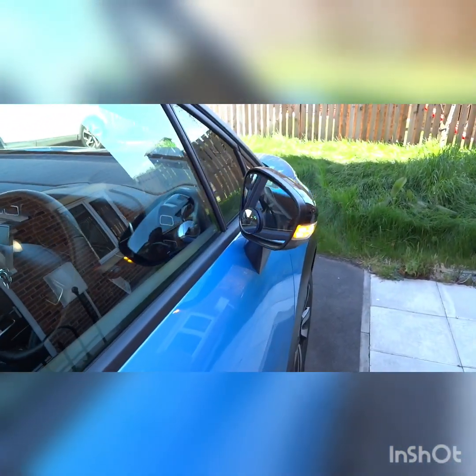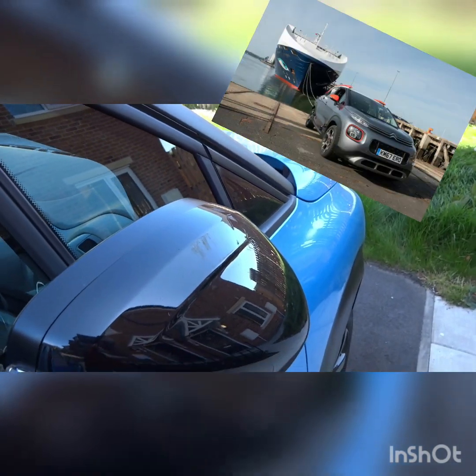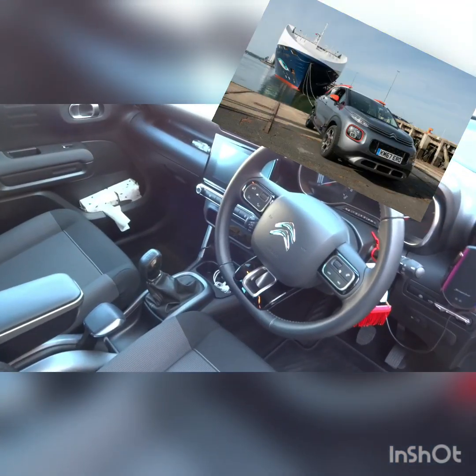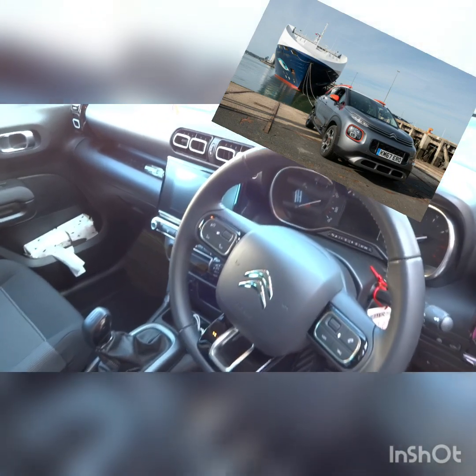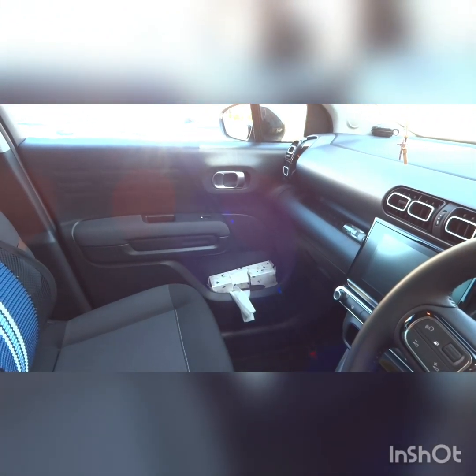We actually wanted an Audi Q3 but we couldn't afford it. But after we saw Jeremy Clarkson drive this car up hills and do all sorts of crazy stuff like pulling a ship, we figured, well, actually, let's seriously start to take a look at it. So we did just that. We did start looking at what you actually got for your money.